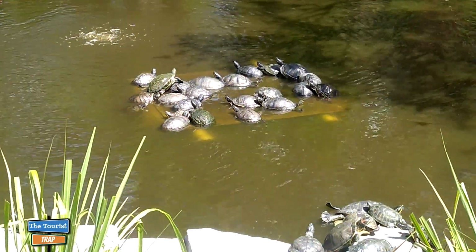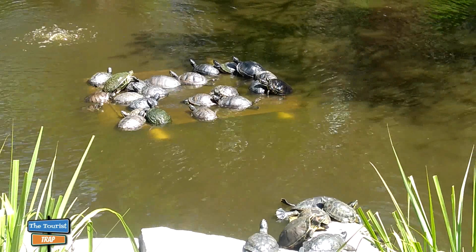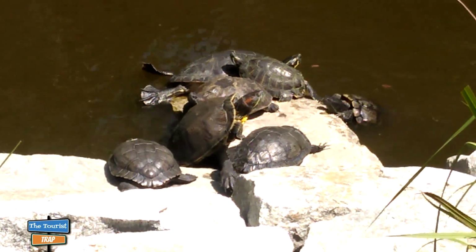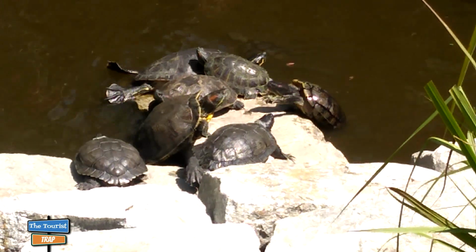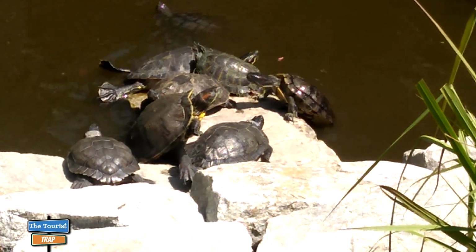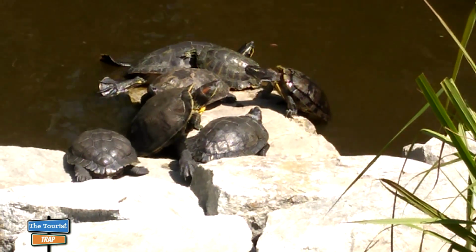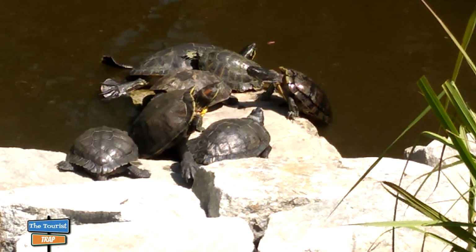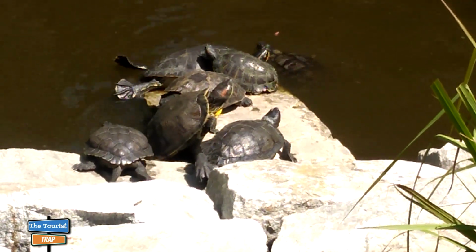It's like a whole pond of turtles out there, all kinds of turtles. Here's a little bit closer view of some of these turtles. They're just sort of hanging out on the rocks. It does look like a bunch of them out there. There's one climbing up. Pretty cool. He decided to swim away.